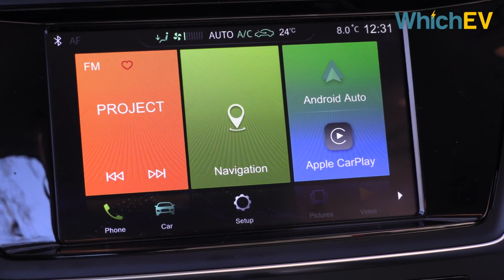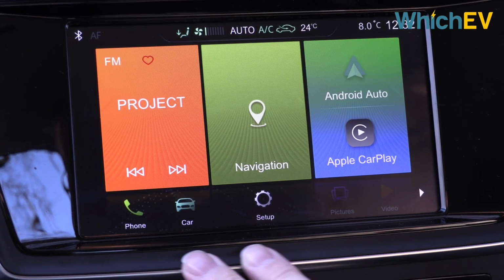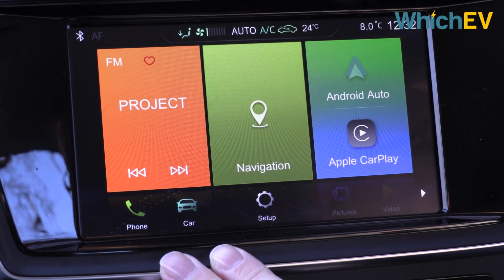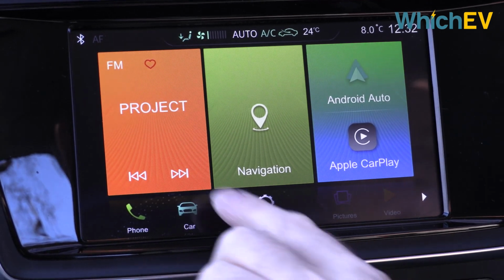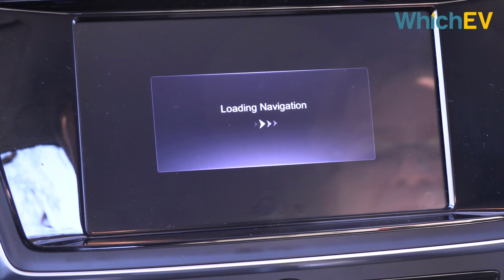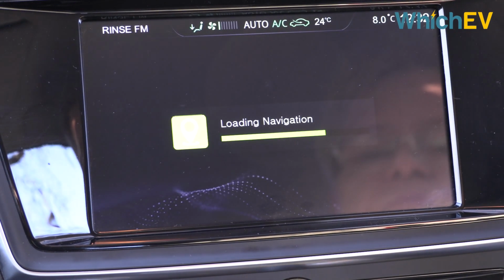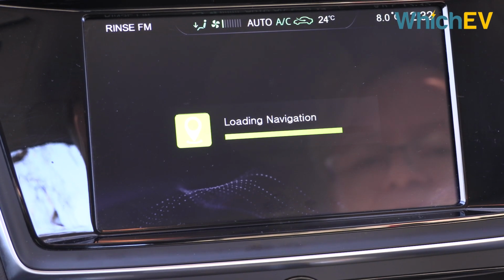If MG hasn't spent money on a futuristic set of general controls, they certainly haven't pushed the boat out either with the 7-inch media control touchscreen. It's functional but quite slow to operate. The sat-nav in particular is very slow to respond. As you can see, it's taking a lot of time to load.